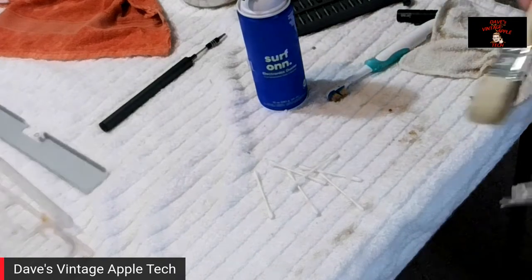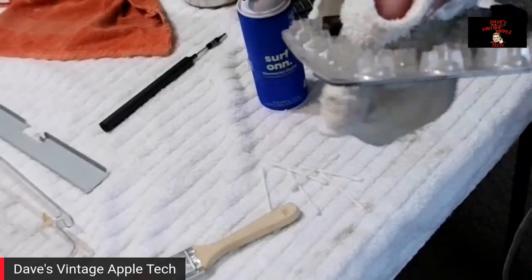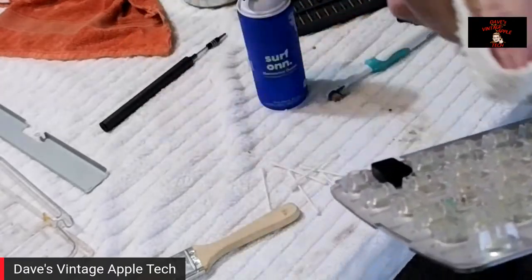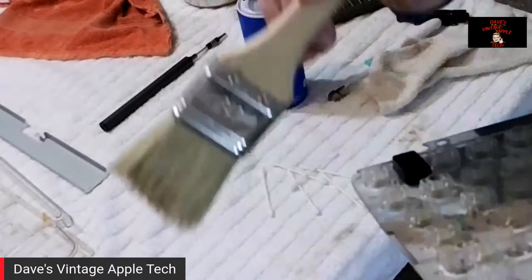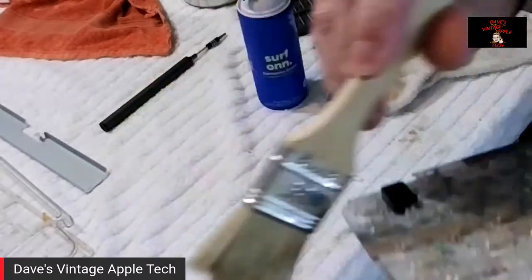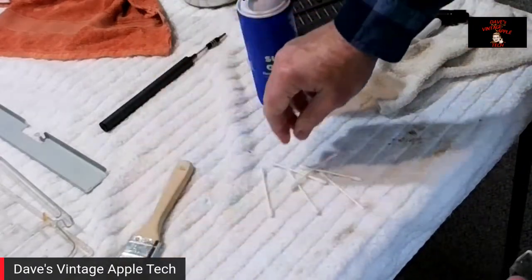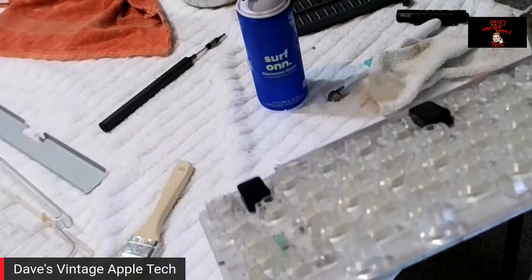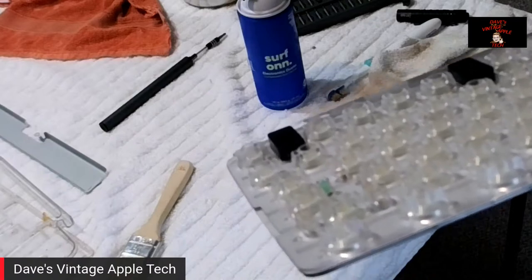Yeah, let's get this all cleaned up. Get down there. Okay. Alright, so let's get this all dried off here. Most of the hair off of it here. Q-tip in here and kind of go around some spots here that I couldn't quite get off with the canned air here.